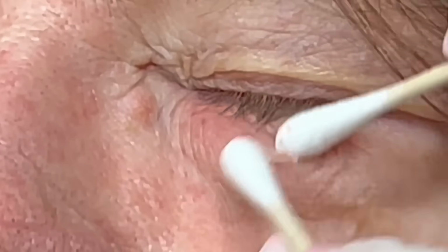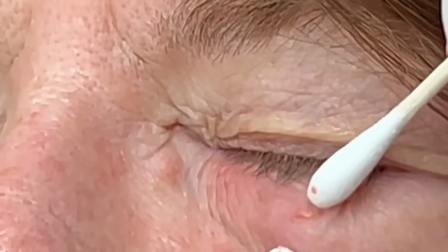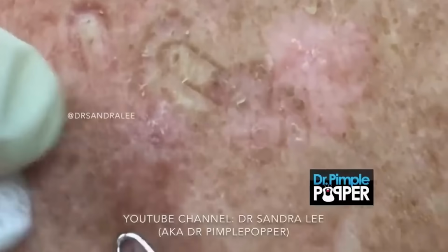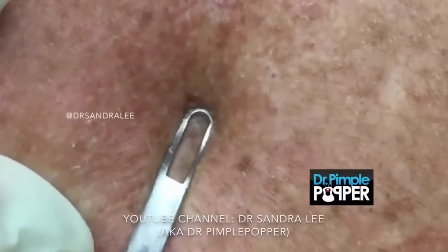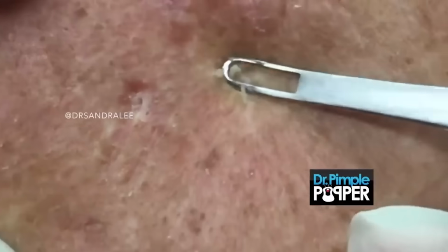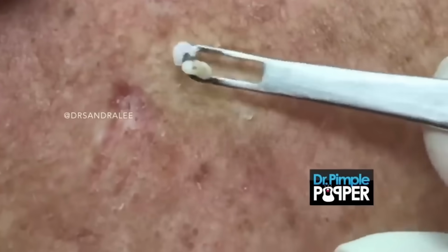Hold on, let me just put this down. That's a little bit collected. There we go. Good. Just a little pinch, right? It's not too bad. No, I don't even have to put numbing there. I don't even have to nick them. They seem to come out very easily. Just gonna work all on the side. Look at all these that just pop up all around. You don't even see them. They're like hidden. Look at that one.